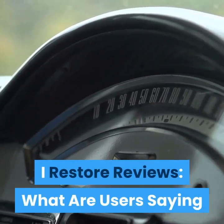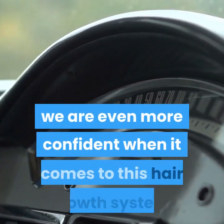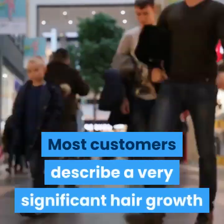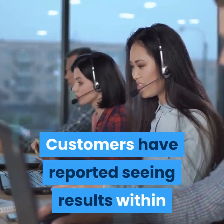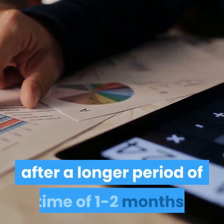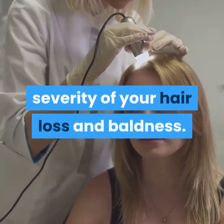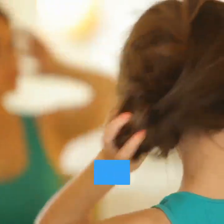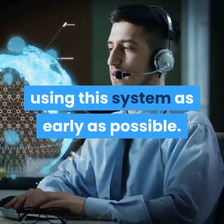Irestore reviews. What are users saying? After researching online and reading hundreds of customer reviews, we are even more confident when it comes to this hair growth system. Most customers describe a very significant hair growth since using the Irestore system. Customers have reported seeing results within as little as 2 weeks of use, while for others, results came after a longer period of 1 to 2 months. We believe it has to do with the severity of your hair loss and baldness. If you're completely bald, it's obviously going to take longer for the system to help grow your hair back. That's why it's recommended to start using this system as early as possible.